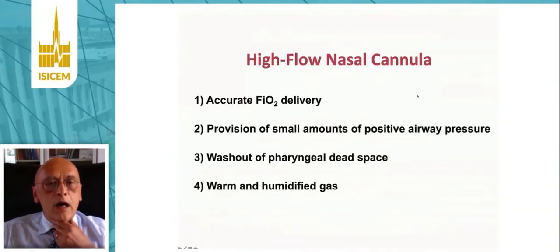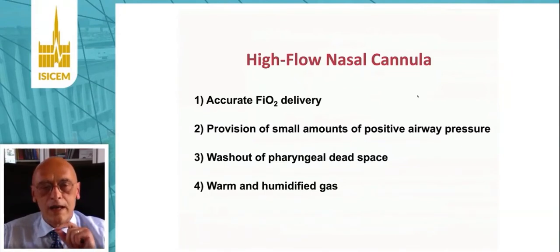And high flow nasal cannula is a new, interesting option for treating patients. And it is characterized by four major features. The possibility to deliver accurate FiO2, the provision of small amounts of positive airway pressure at end expiration, the washout of the pharyngeal dead space, and the possibility to provide warm and humidified gas mixture.